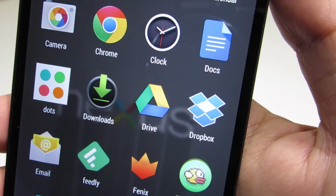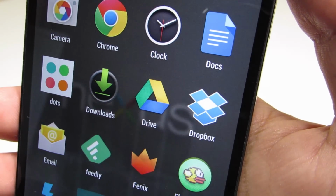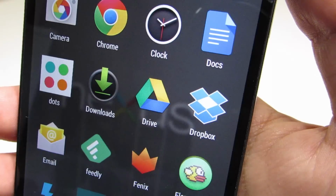So that was tip number 1, getting some games for whenever you're trying to pass the time and maybe you're a little bored. The second tip is going to be getting productivity apps. So I'm going to go ahead and share some of these apps that I use with you guys right now. So the first app is going to be Drive and the entire Drive suite. So that includes Docs and Sheets and whatever else comes with it.